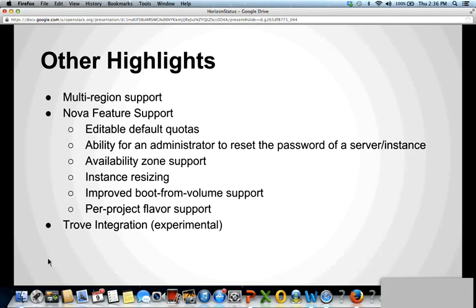And then trying to keep up with the Nova feature support. We added a bunch of features there: editable default quotas, ability to set passwords, availability zone support. So when you're launching an instance, you can specify which availability zone it's going to be in, as well as see what availability zone your particular instance is running in. Also resizing instances, improved boot from volume support, and per project flavor support.